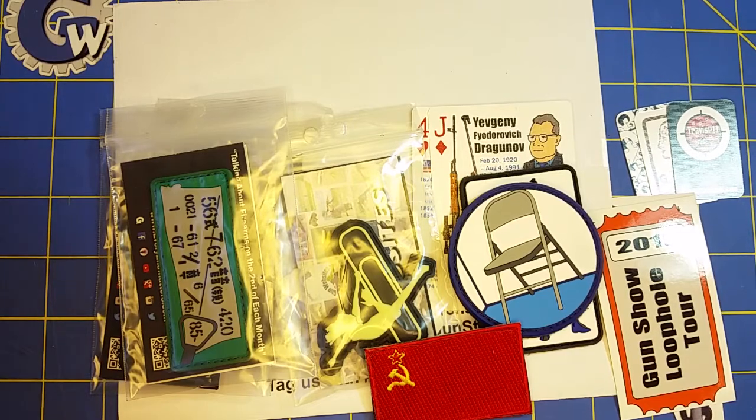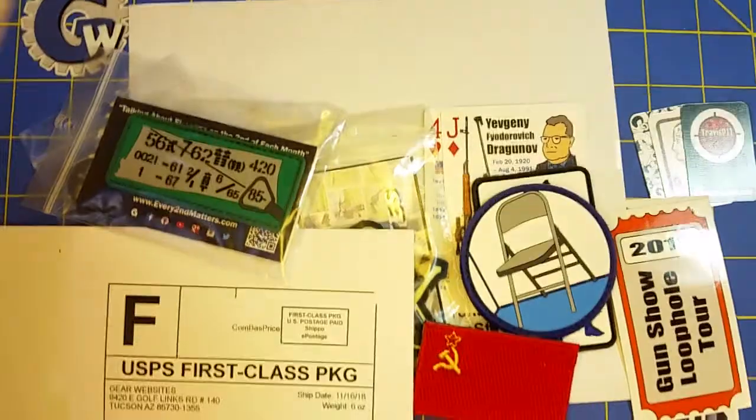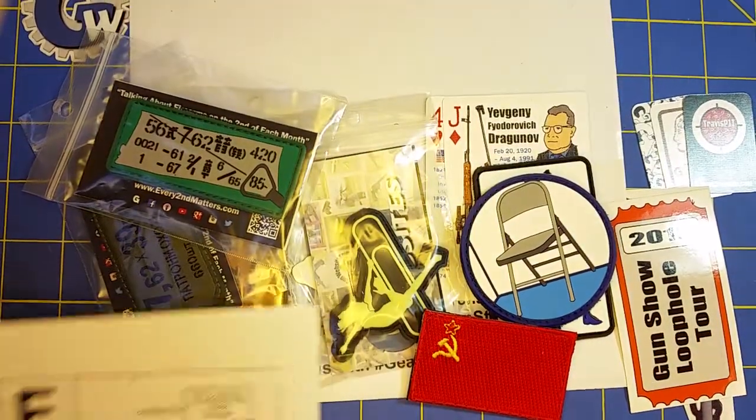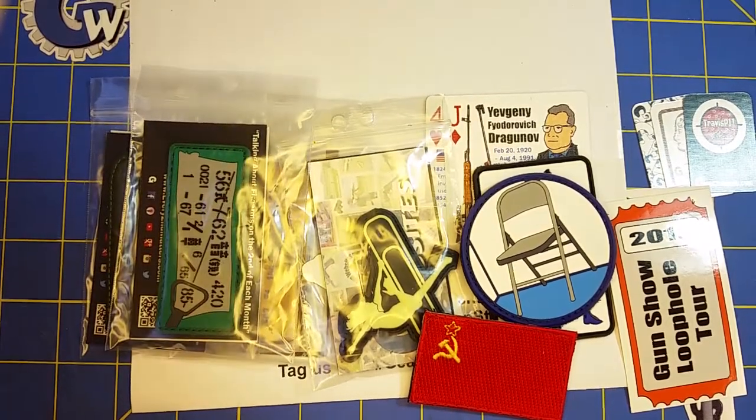Can't thank you enough. Everything that goes out, just FYI, goes out first class, insured, and in a bubble mailer. We send them out in these cool black ones, so everything hopefully comes through pretty good. We've been sending a lot of stuff out over the years, and we find that's the best strategy.